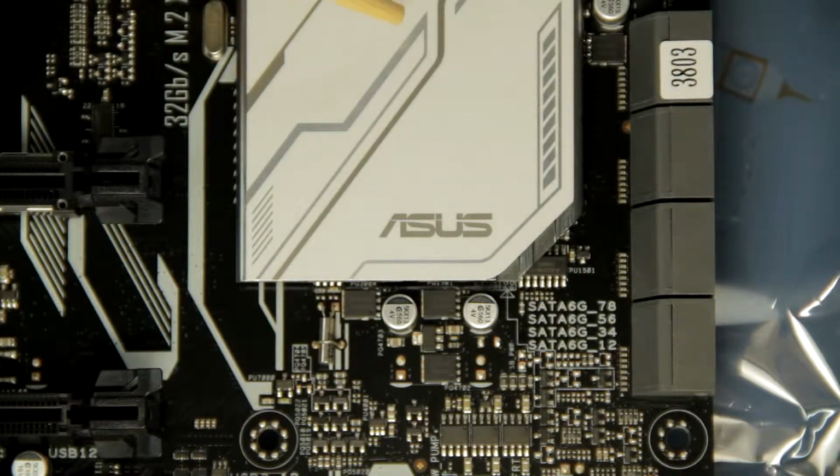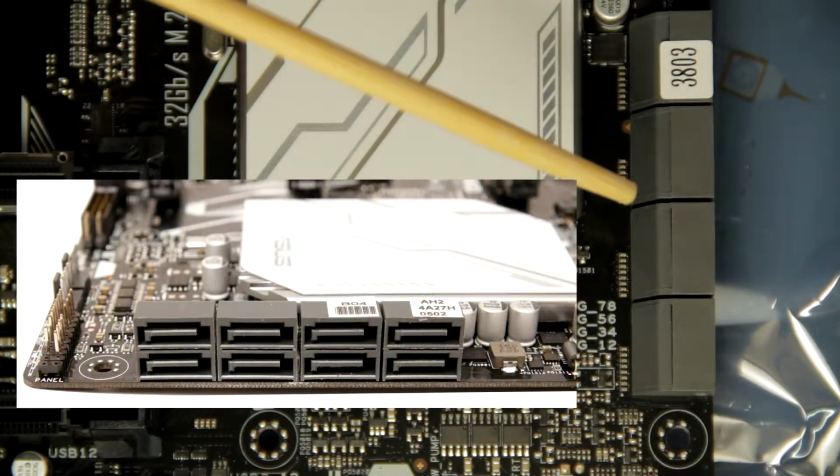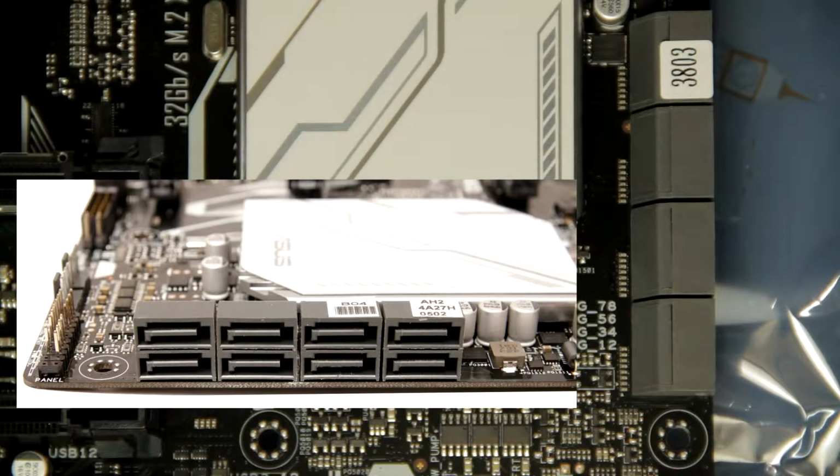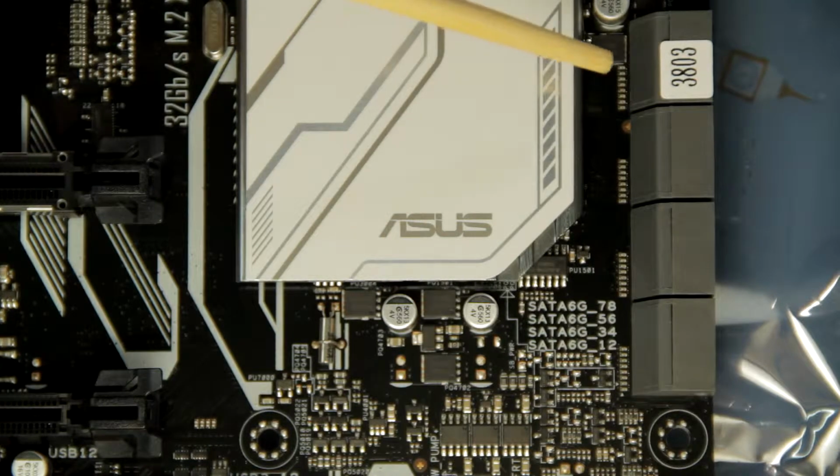Next to the X370 chipset we have 8 SATA 6 gigabits per second ports, all from the X370 chip, and RAID support is RAID 0, 1 and 10. Now these 8 SATA ports will be plenty for Solomon.